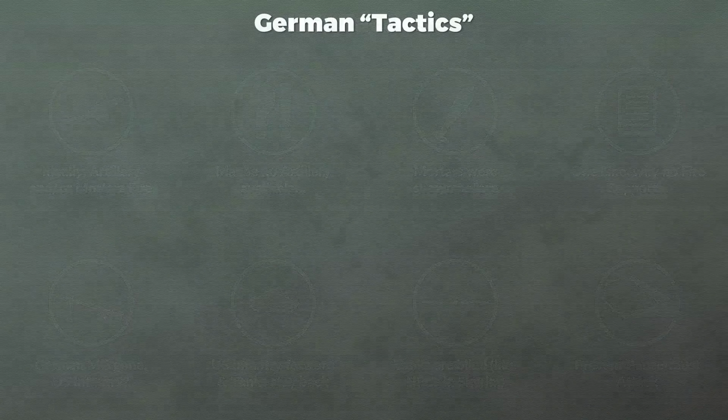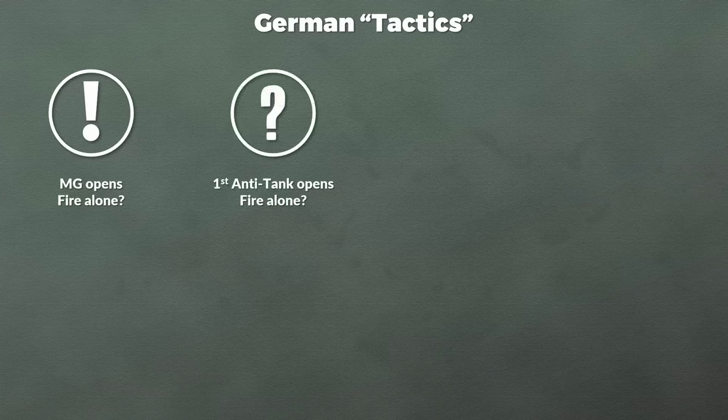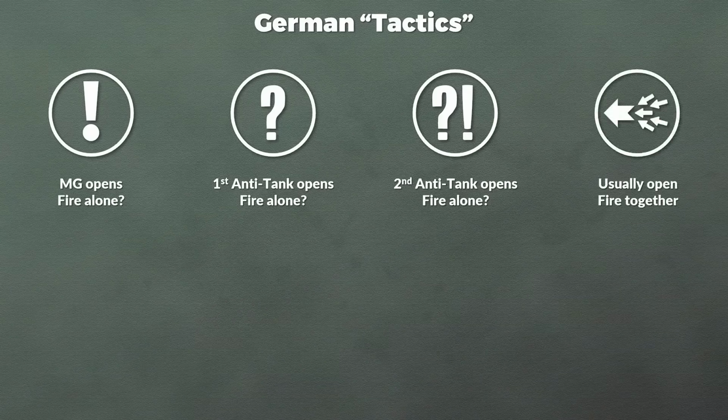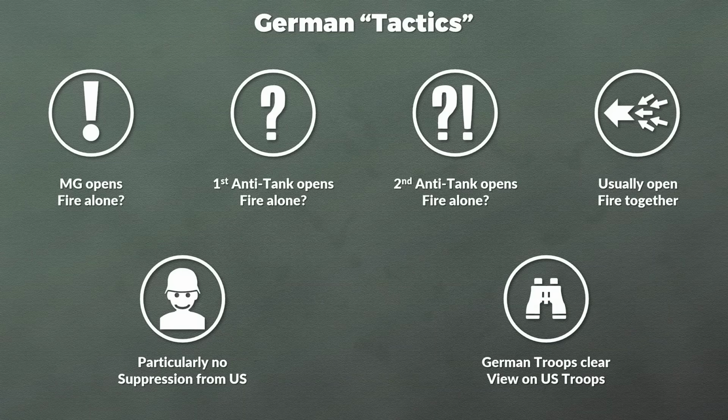Okay, how about the German tactics? Well, I'm not sure, but they might be even worse than the US tactics. First, it makes little sense for the machine gun to open fire alone. Second, it makes also no sense for a single anti-tank gun to open fire alone, which ultimately leads to the second anti-tank gun to open fire alone, because no one else was left. Usually all guns would open fire at once together, particularly in this case because they were not under fire from the US forces yet. Furthermore, they had complete view over the terrain the US troops were moving in, since they already pinned US troops there and even destroyed several half-tracks as well.